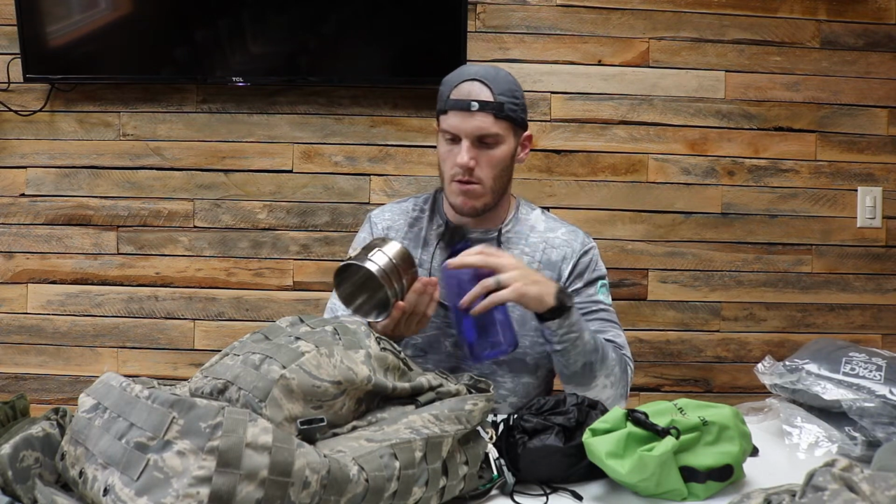Anyway, here's a water bottle and metal canteen. I have cooked on it. I don't know why it's black. Maybe it had some kind of film on it that burned off or got stuck to it. But anyway, there's a metal cup that the Nalgene bottle fits into pretty nicely. That way I can boil water.